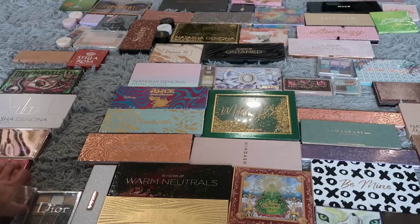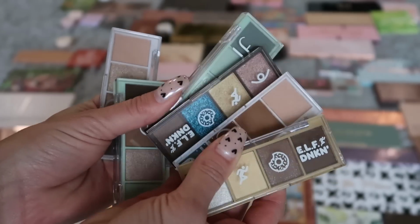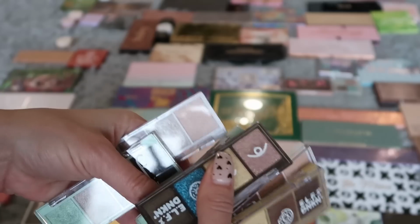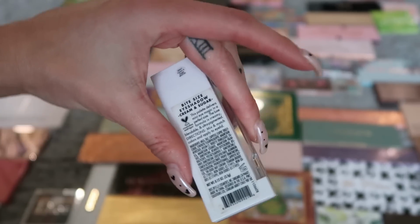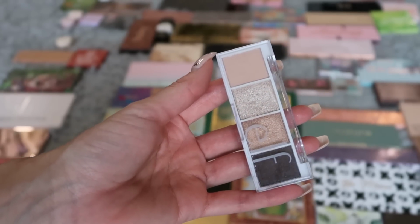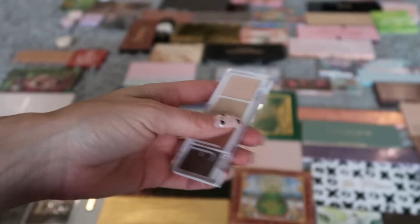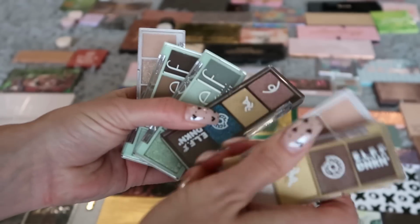Okay, good. I see a few here from e.l.f. Let's jump into those. So quite a few minis here from e.l.f. Some we have from the Dunkin' Donuts collection. One that I really did like was this one here. What is this? Cream and sugar. Yes, cream and sugar. Because it did remind me of the Natasha Denona Mini Nude. It's kind of why I bought it, because it was like $5. I was like, is it a dupe? But you know, e.l.f. just doesn't have my absolute favorite eyeshadow formula.